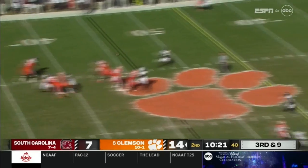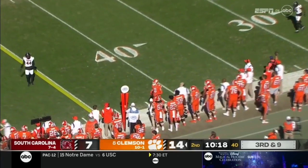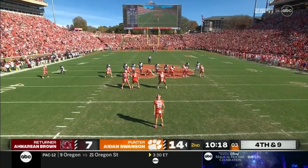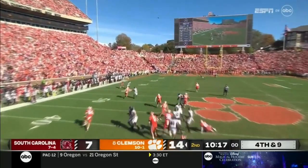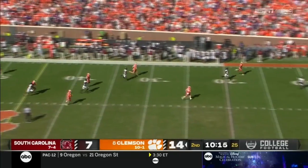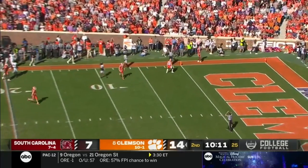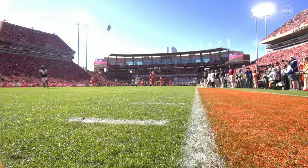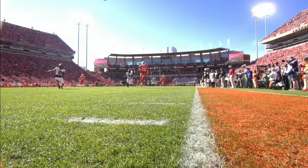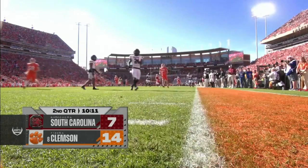On 3rd down and 9, he got hit as he threw, and it wobbled over the head of Bo Collins. Drop pressure, line drive kick, and that goes out of bounds. Beautiful work. At the 2-yard line. The progressive pylon cam. It's 14-7 Tigers.